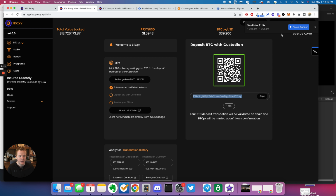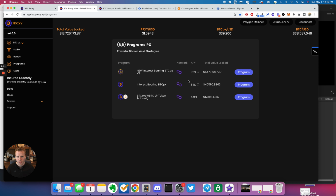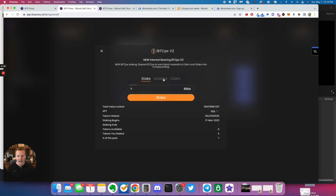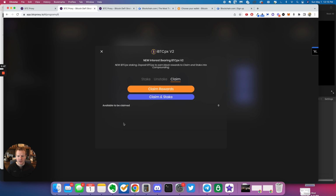Then in your wallet, you'll have a BTC Proxy token. So basically they have custodianship now, and you have a Proxy token. Then you're going to want to stake that. You just go to programs and choose the interest-bearing BTC Proxy for 115%. You're going to have to approve the stake, put in the max of all your BTC Proxy, and stake it. Then when you're ready to claim, you'll start getting that 115% APY, and you can claim it out. You can sell it, or you can just claim and restake it. Again, the 115% is compounding.